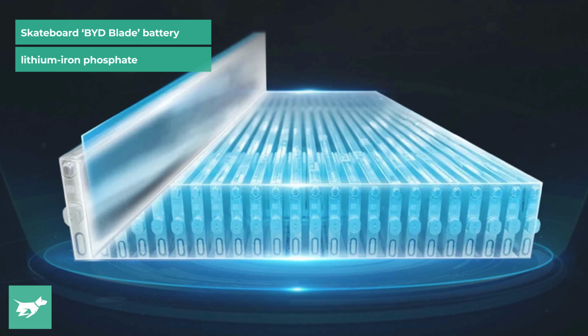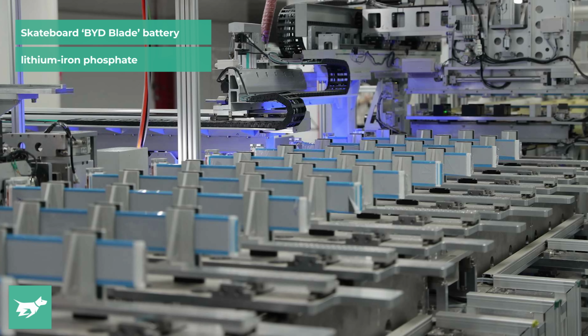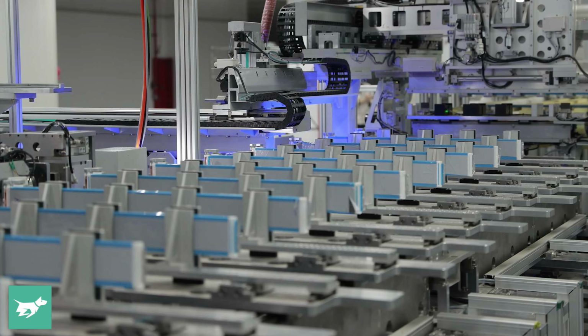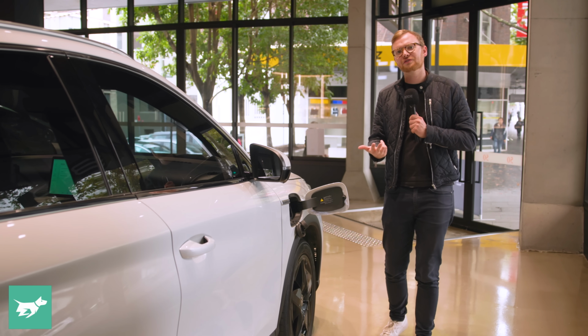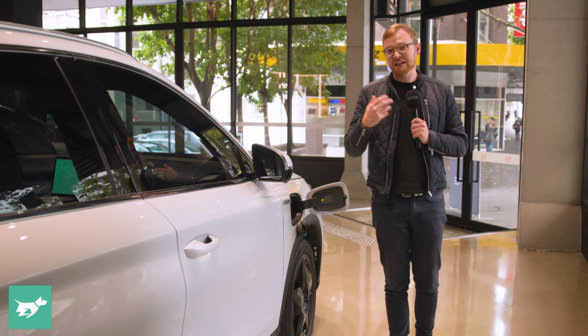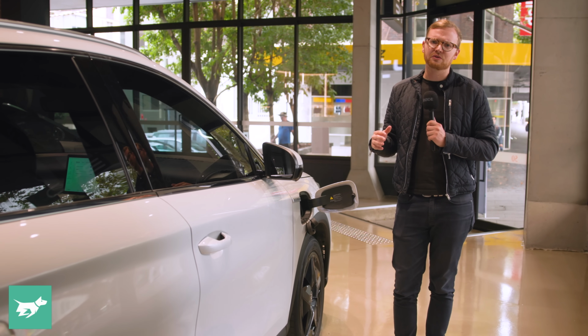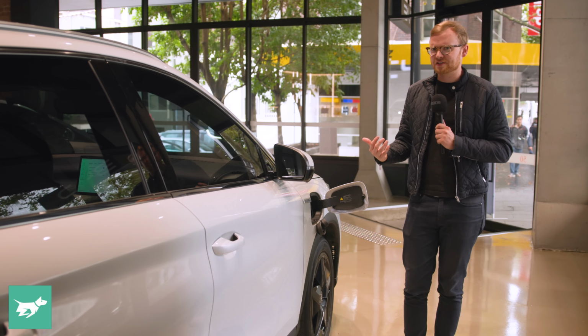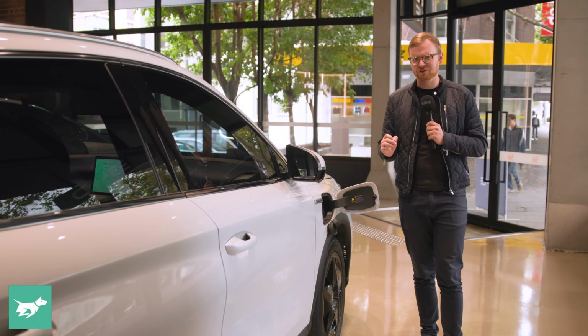Now, interestingly, the Blade battery, which is BYD's own battery technology, which they build themselves, is a lithium iron phosphate battery. It's not a lithium ion battery like a bunch of others on the market. It has no nickel, it has no cobalt, and BYD tell us that they don't need any of those raw materials, so it's better for the environment, it has fewer raw materials than lithium ion, it's more recyclable, and they tell us that degradation is incredibly minimal on this vehicle.